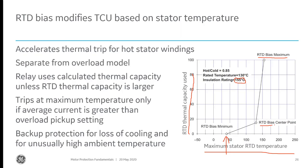The center temperature here is where we expect to be at the steady state. Now, in this case, our hot to cold stall ratio is probably about 85. The reason I say that is because it looks like for this thermal model, in the steady state, or when we're at rated temperature, we are about 15% thermal capacity used. So that's the value that we fall to in the steady state.